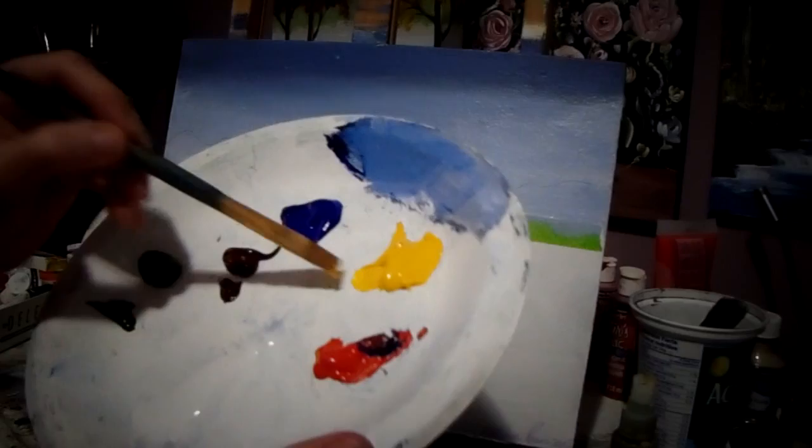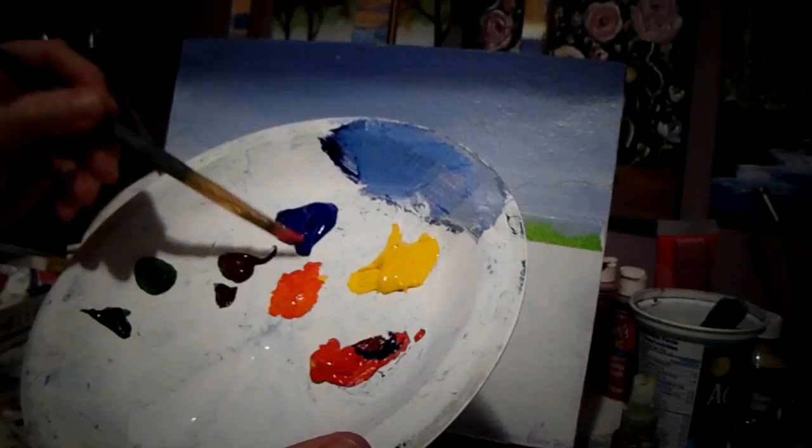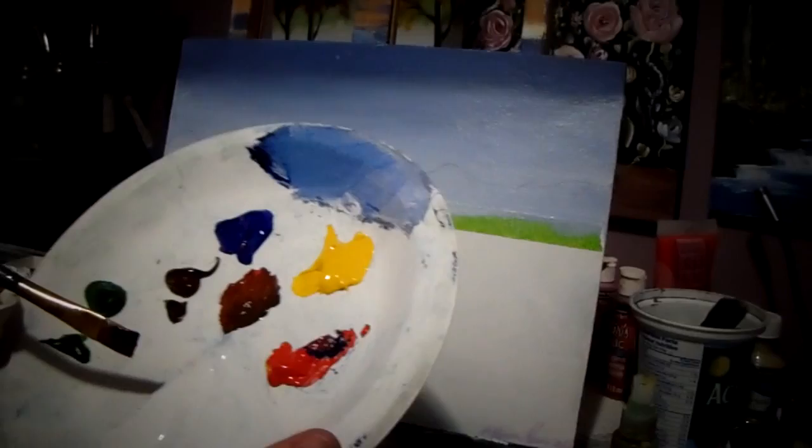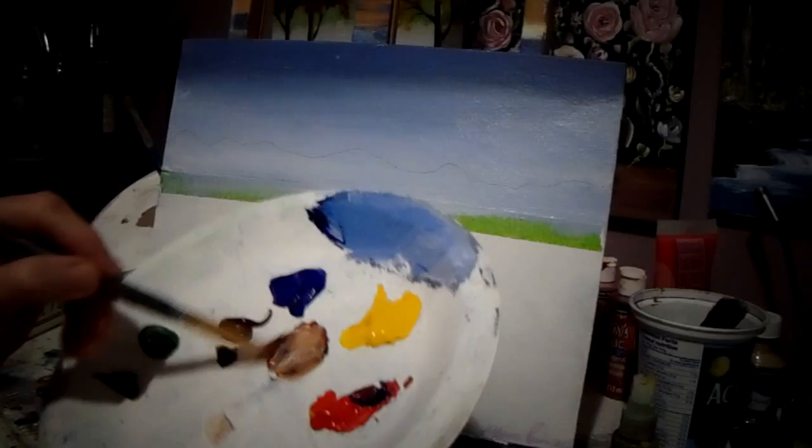So we're going to take some yellow and some red. Okay, yellow and red, and a bit of blue, a little bit of brown, gray it up. Blue and brown gives nice grays and blacks. And now we're going to take some white, and we're going to change the value of that color. Now it's too brown for me. I wanted a more grayish color, so I'm going to add more blue.